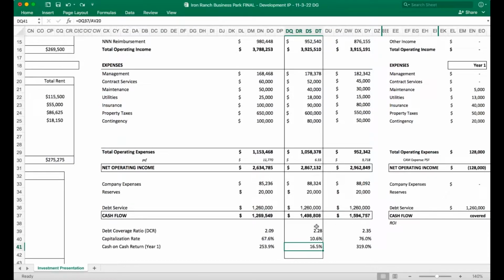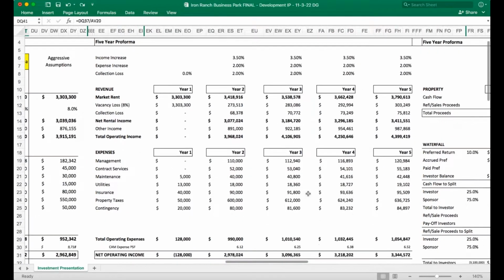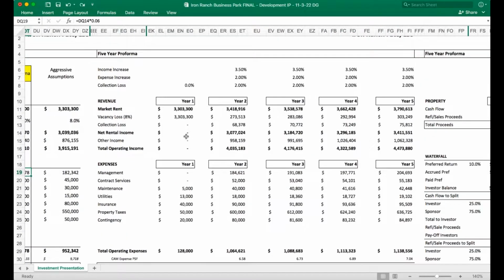Okay, that would be very, very good. And that's just at the property level. So now we go out 5 years. And what does 5 years look like? Okay, year 1, budgeted revenue, but no actual revenue because we're building.